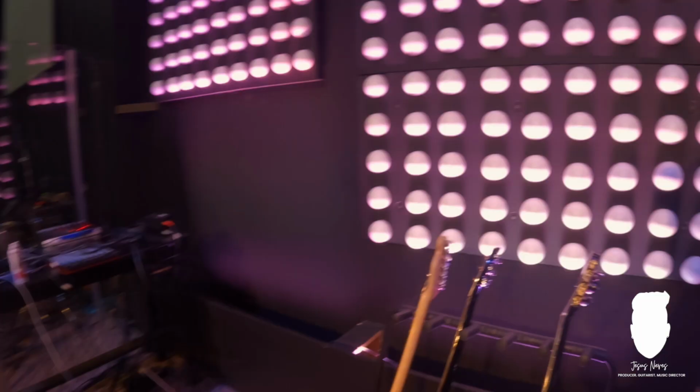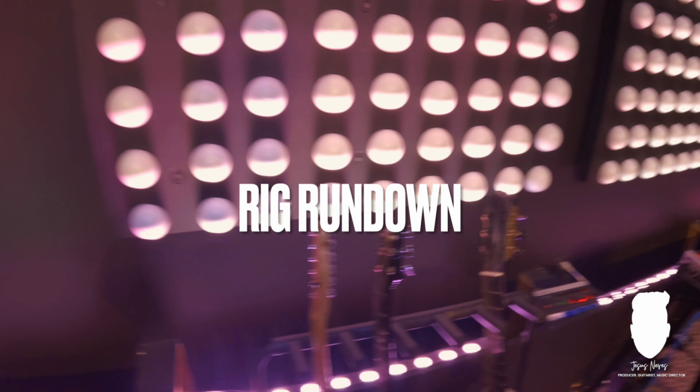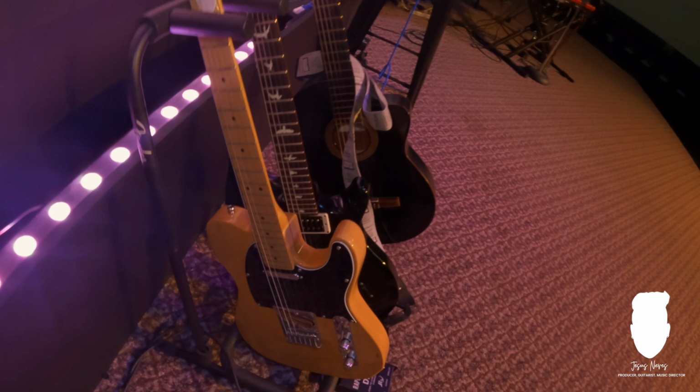I'm done setting everything up. I'm gonna show you guys kind of my station. Still a little messy, but you guys can see the whole concept behind it. Let's go. Here you guys have my guitars. This is the Tele, custom made. It was made for me, Puerto Rico.